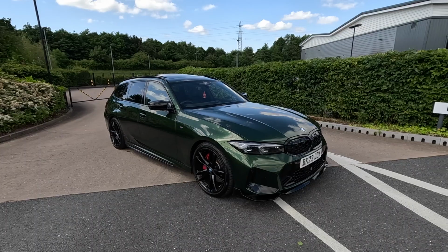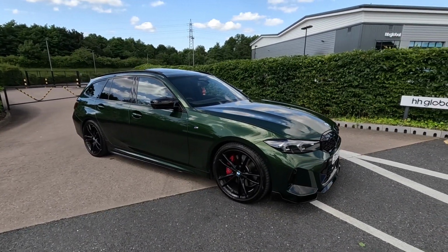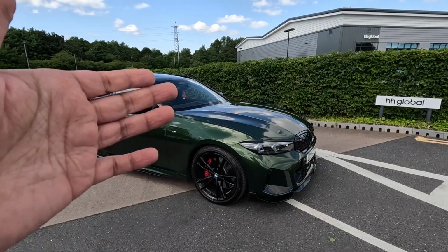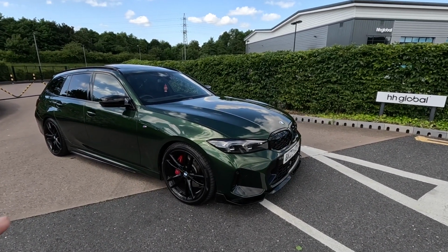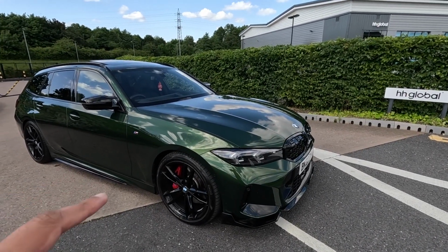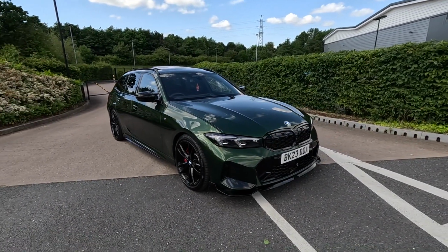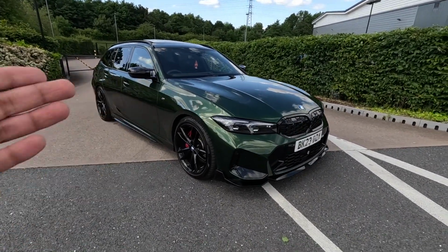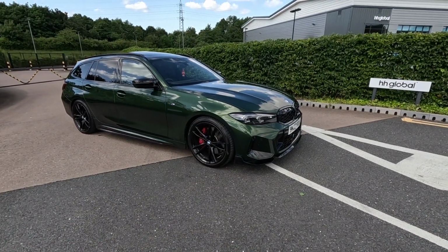This car is pretty standard in terms of power. The only upgrades or modifications that I'm told this car's got is that it's sitting on M Performance lowering springs. It's got the adaptive suspension already, but it's slightly lowered on M Performance lowering springs, and it's got 10mm spacers all around, which I think give the car a nice stance, because usually they do sit quite tall on these. So yeah, this is profiled exactly how I would want to have it.